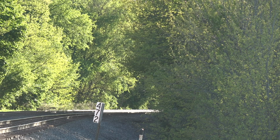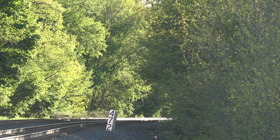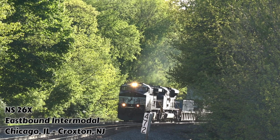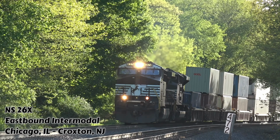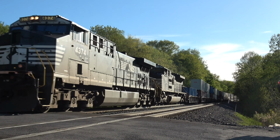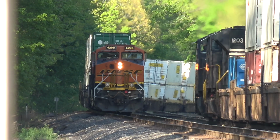After quite a wait, we saw some action, but it wasn't 23G or 29P, it was 26X heading east, and I got a really good shot of it going around the curve. There was also an Ace trailing, which was nice. As 26X passed, the crew of 29P got out and did a roll-by inspection.